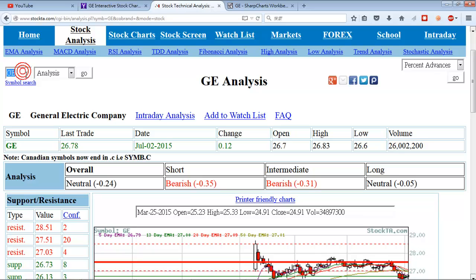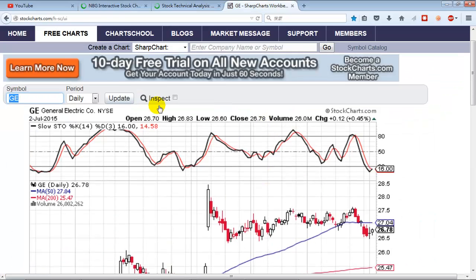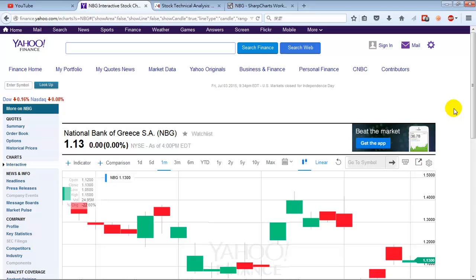All right, so the last choice might surprise you, NBG. Why are we in this bear market right now? Well, most importantly, Greece is having some banking problems, but also China's stock market just had a mini crash. Now, my fifth and final pick is NBG, the National Bank of Greece. It's an ADR, so we're investing in Greece.